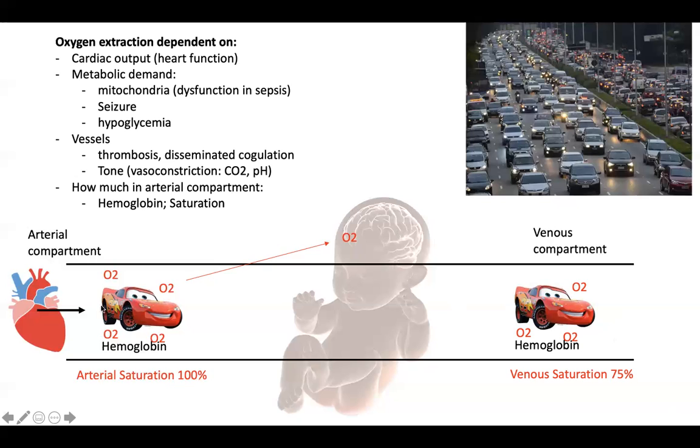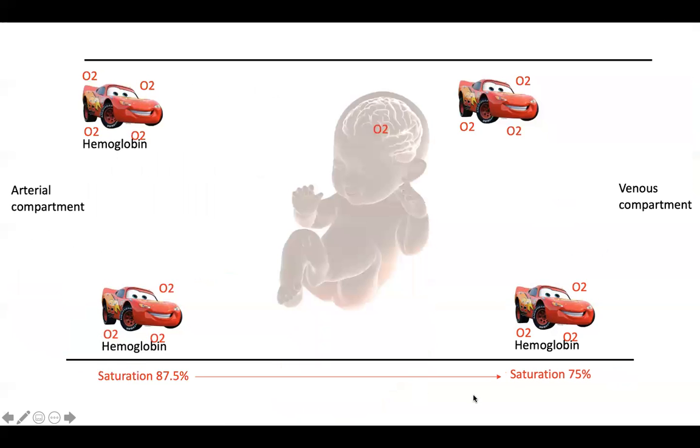And then finally, what is happening in the arterial compartment will affect what's happening in the venous. If you're starting with a saturation here at 75%, so if you have only 3 molecules here, and you're removing 1 molecule of oxygen, you'll end up with 2 molecules here, and your venous sat will be 50%. So you can't expect to have a venous saturation higher than your arterial saturation. So you have to put this into context.